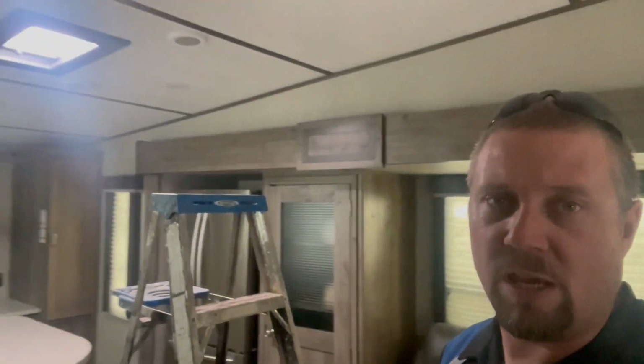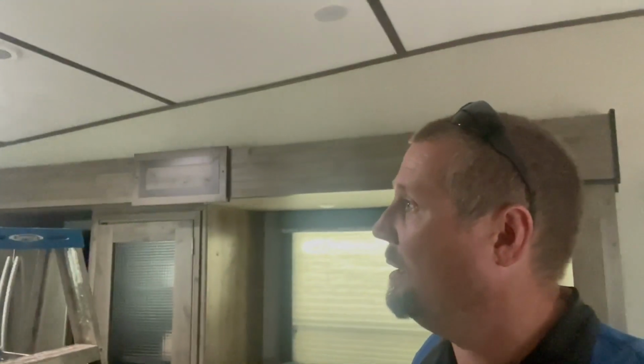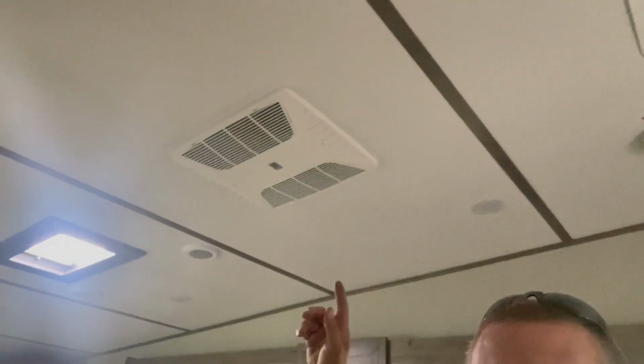So Lewis and I are in here working on a big fifth wheel, and you can kind of see just how ginormous this thing is. I mean, this is a big fifth wheel, real high ceilings, Coleman air conditioner. Now the customer brought this in and stated that it's not keeping it cool, and it's pretty hot in here. We've been running now for 20 minutes. I want to turn you around. I want to show you how we've done this.